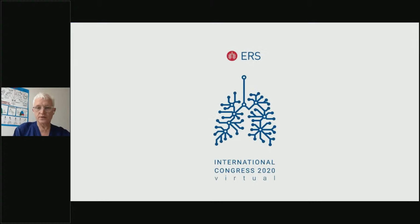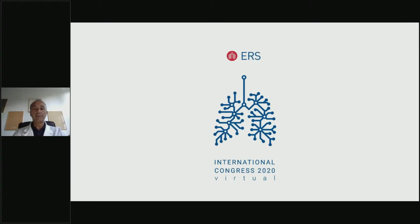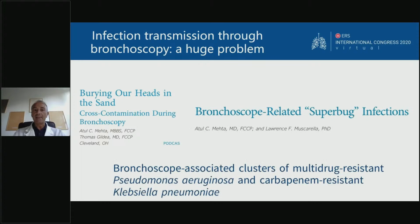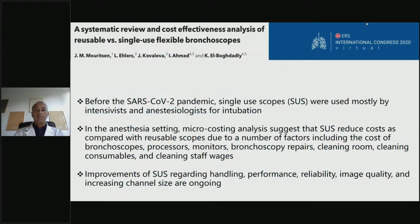I'll move to my last talk, which is about how to minimize the risk of infection and how to improve the reprocessing. We actually know that infection transmission through bronchoscopy is really a huge problem, and a problem which has probably been under-recognized up to now. This is probably also one of the reasons why single-use scopes have been developed. Single-use scopes, up to the pandemic, have been mostly used in the anesthesia and the ICU setting. And in this specific setting, as Erik has already said, microcosting analyses have clearly shown that single-use scopes reduce overall costs as compared to reusable ones.